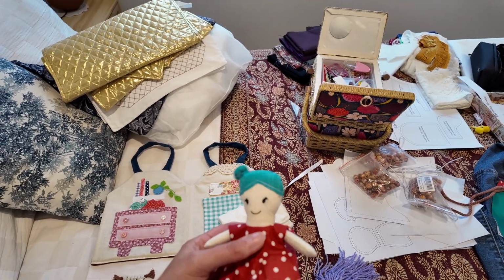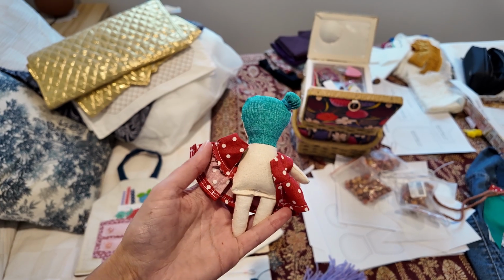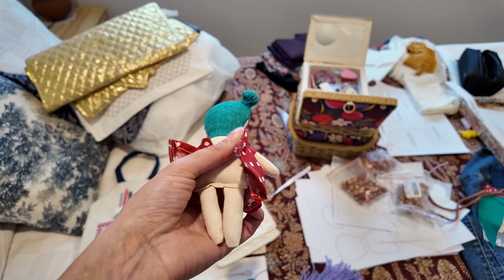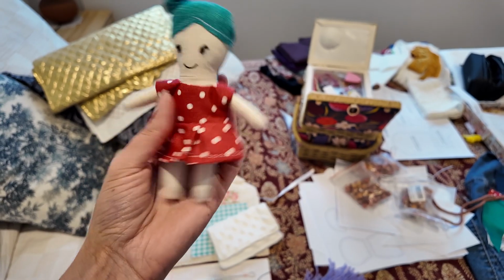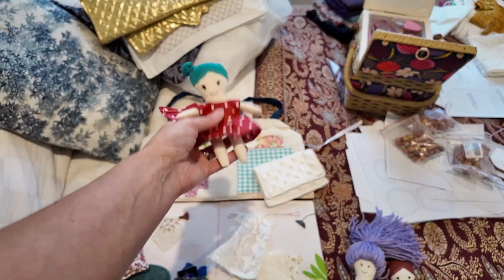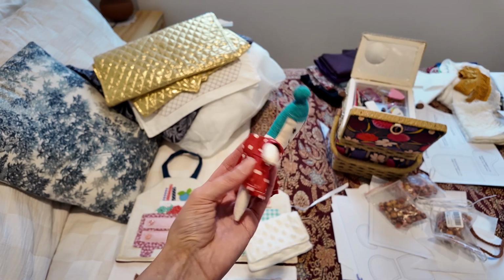My third draft was this little one. And the difference here was that I made her body a little bit more round and a bit more narrow. And I also put the legs inside the seam here so that she would be standing up straight, but her legs were still flexible if we were to put her in the bath or in the bed or to sit on the couch, for example. So I ended up going with this pattern.